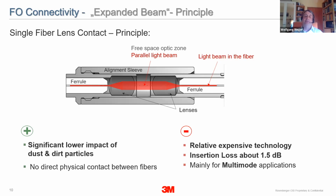On the other hand, as with almost everything in life, there are also some disadvantages and trade-offs. It is a relatively expensive technology, and the insertion loss is comparatively high, about 1.5 dB. The main applications are limited to multi-mode fibers. Because of all these reasons, this concept did not find widespread adoption in the market.